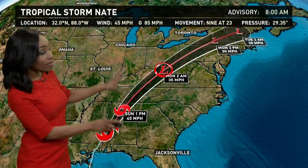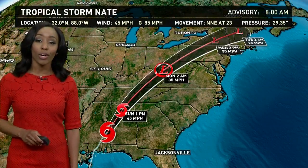So again, Nate not going to deal with it for too much longer, but again, it will be increasing our chances for rain. So talking about that cold front, obviously with the cold front behind it, it ushers in some cooler weather. So right now we're talking 40s and 50s behind that front. 53 in Omaha, 51 in Wichita, Billings down to 41 right now.